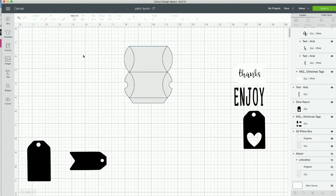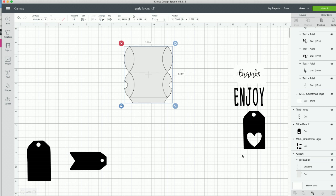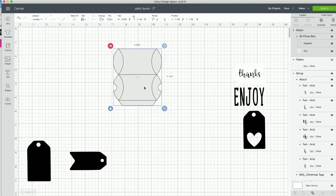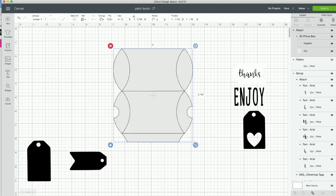So that is all we have to do for that one. Just make sure that once you're done, you simply attach those together, and then if you have this selected, you can see over here on the layers panel, engrave and cut, so you know you have done the right thing there. And we actually want to go ahead and size this while we're here, and we want to make this 6 inches. Ours is 6 inches wide. Now again, you guys can make this as large as you want to given the limits for Design Space, but this is how wide we want ours.